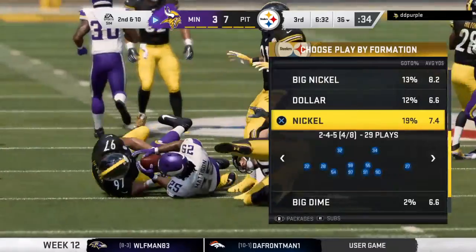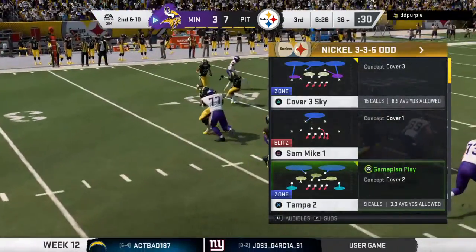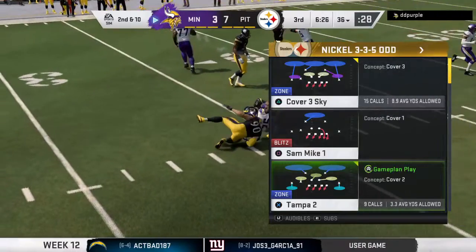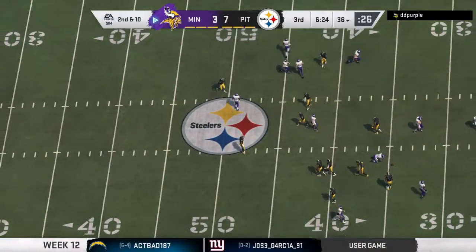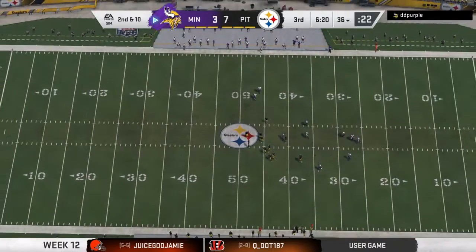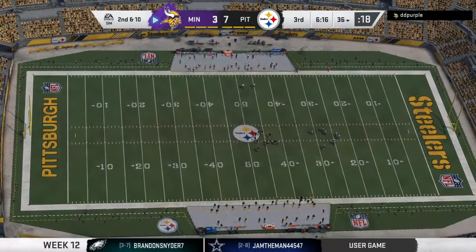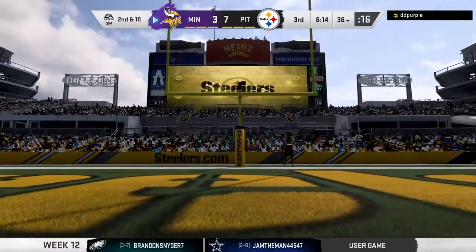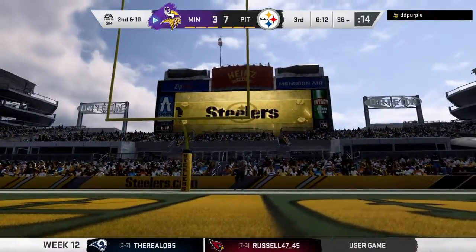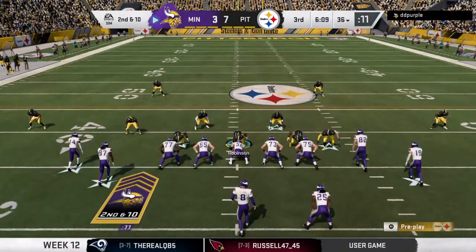T.J. Watt in on the tackle. But we just saw a great example of what we talked about with his coach prior to the game. He's definitely one of the better linebackers at reading a play and flowing to make the stop before it turns into something big. Officially nothing on that last run. They'll try again 2nd and 10.